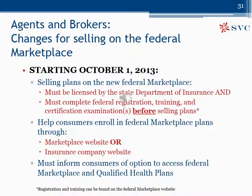Currently, health insurance agents and brokers sell health insurance plans on the existing health insurance market. Starting October 1st, 2013, agents and brokers may also choose to sell health insurance plans on the new federal marketplace. Any agents and brokers that do want to sell qualified health plans on the federal marketplace will not only be required to hold an active license from the Indiana Department of Insurance, but will also need to complete the federal registration, training, and certification exam before they will be allowed to sell those plans.